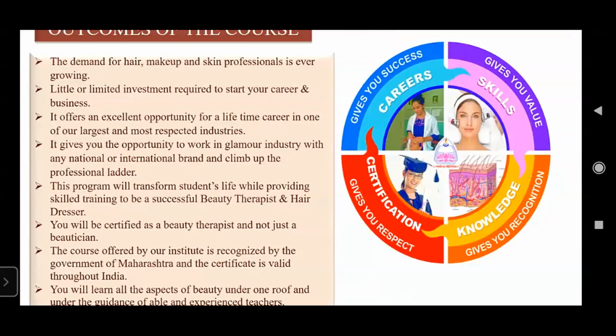Outcome of the course: the demand for hair, makeup and skin professionals is ever growing. Little and limited investment is required to start your own career and business. It offers an excellent opportunity for a lifetime career in one of our largest and most respected industries. It gives you the opportunity to work in national and international brands. This program will transform student life while providing skill training to be a successful beauty therapist and a hairdresser.